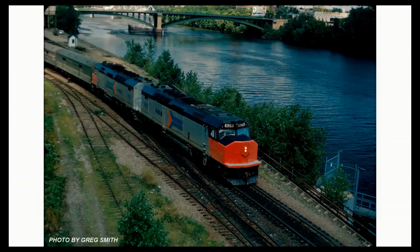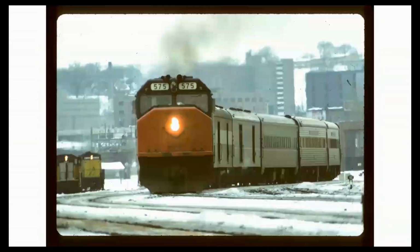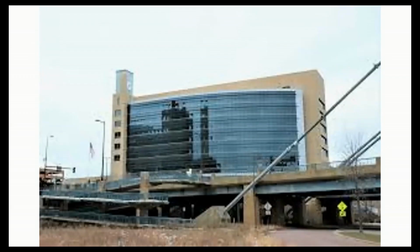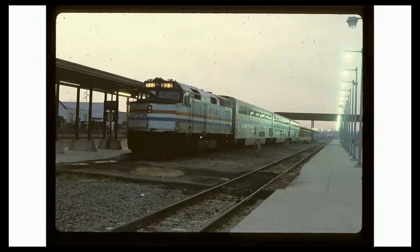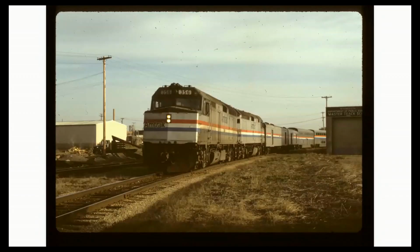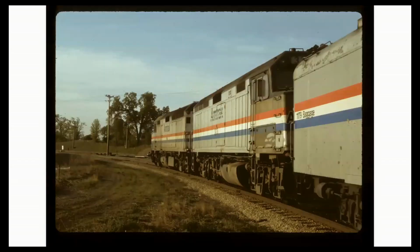And this is when the SDP40Fs were brand new. This is the builder leaving the depot for St. Paul. And here he is down at Hoffman Avenue. There's the Federal Reserve Bank that took out the Great Northern Depot. Progress. This is at Midway at St. Paul when the first Superliners were coming in. So he's going down. That's right by the Minnesota Transfer engine house there by Cleveland Avenue, making the curve.